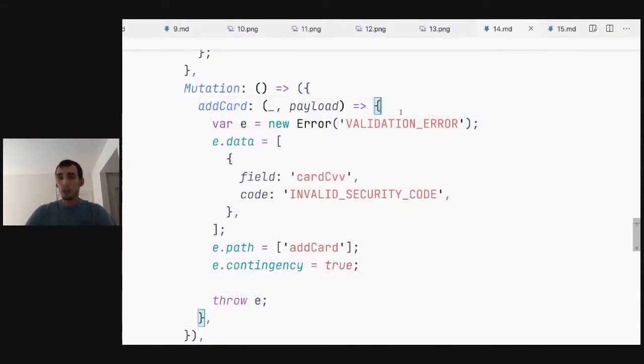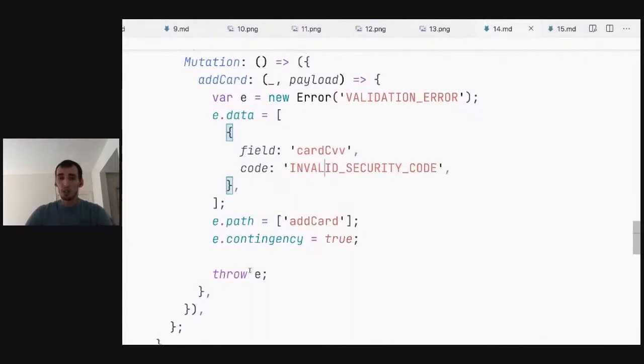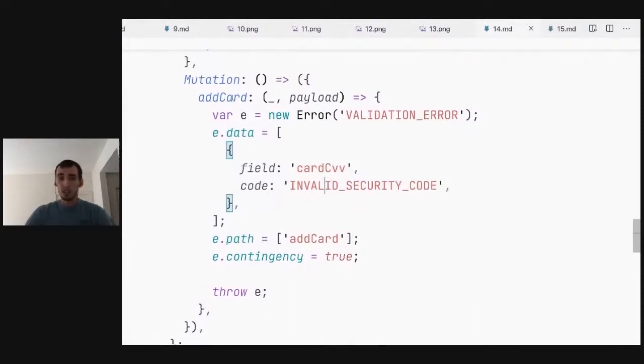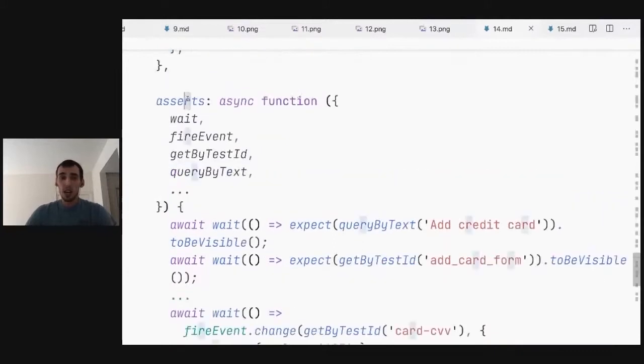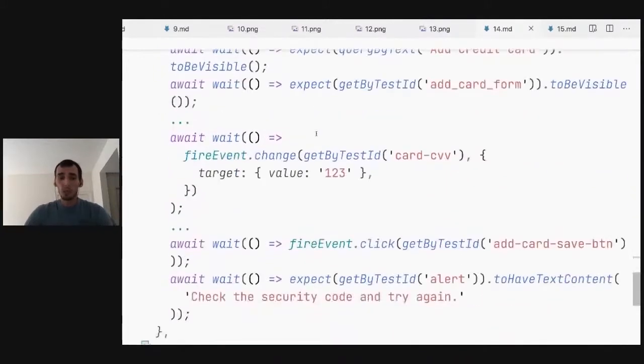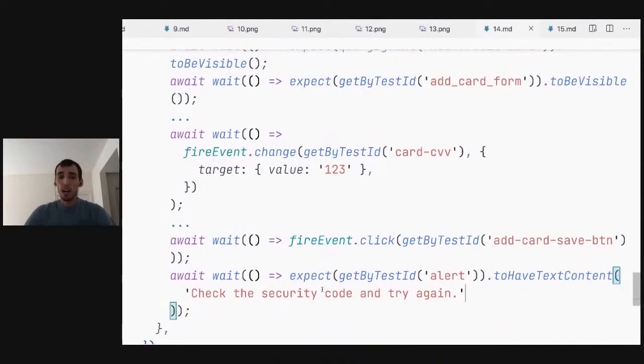And what we have to do is throw some validation error. So we create a new error, we put something in the data, in this case a card CVV error code. And then we just throw this error in this resolver of this mutation. And then down below in the asserts, we're going to check if the error message showed up in the UI.